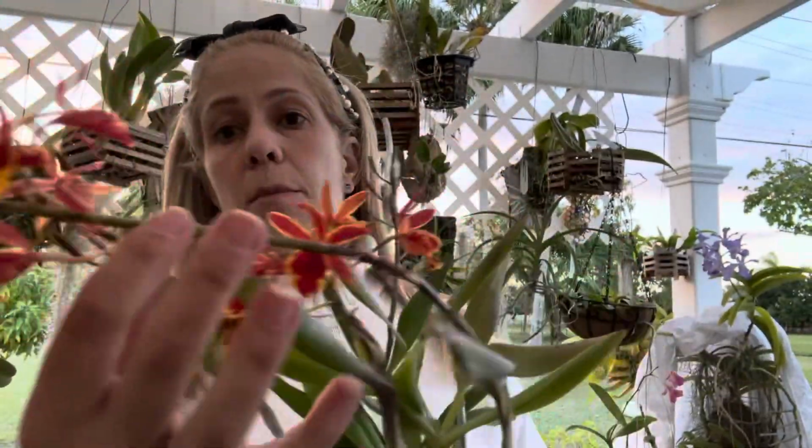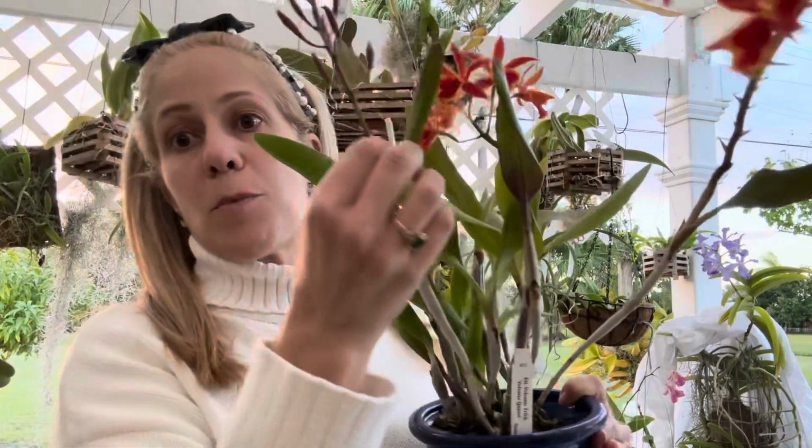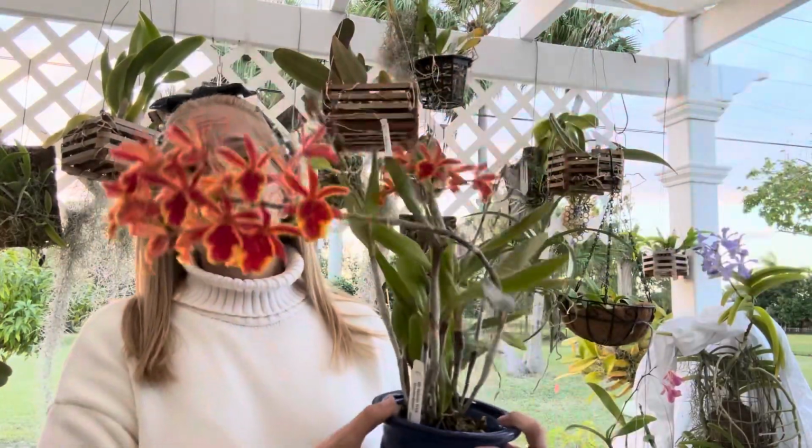There are a lot of flowers, and some have already fallen. This has been going already. And then there's a second spike over here, and a third spike coming over here, and a fourth spike coming over here. 4 spikes from this lovely volcano trick. This is beautiful. I saw one of these on display at Tamiami, I think it was, or Fort Lauderdale, one of those two. And it was gorgeous. But guess what? This is pretty close to what I saw. I'm so proud of this. This is beautiful, and it was super easy.